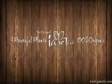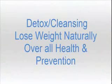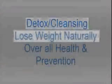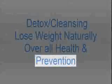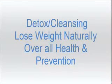The very first thing somebody will ask me when I first share this product with them is, what is this? And what I simply tell them is this: it will help detox and cleanse out your system, it will help you lose weight naturally, and it's for your overall health and to prevent future illnesses and diseases. What I'm going to do next is go through some of these powerful plants that are inside this remarkable tea.